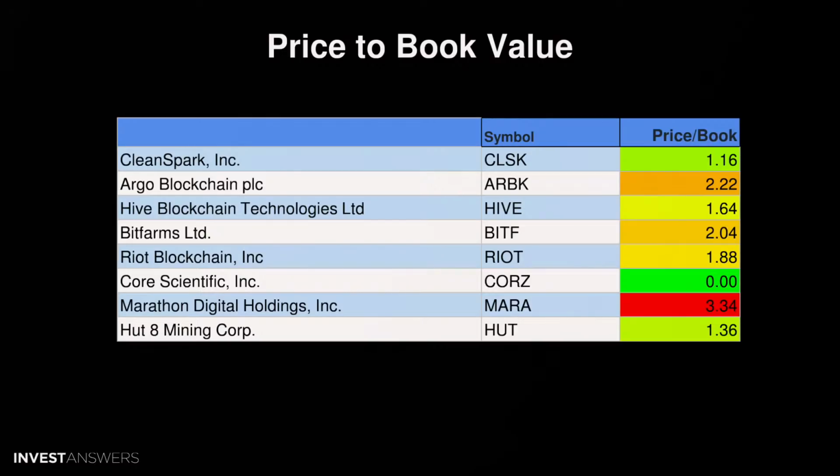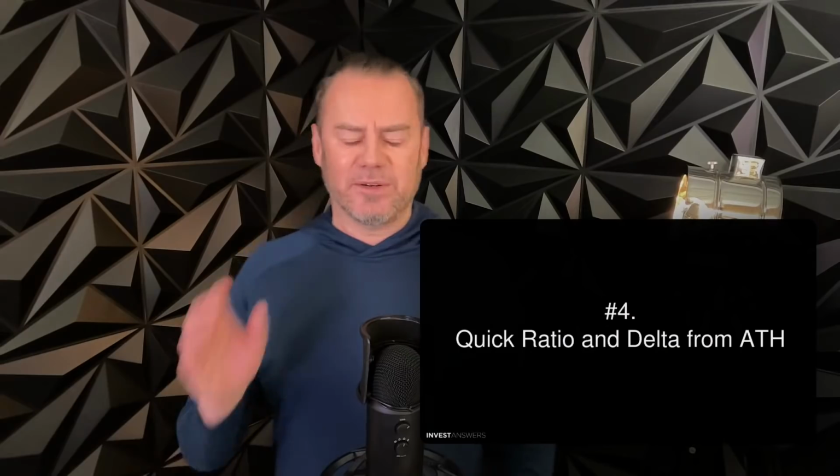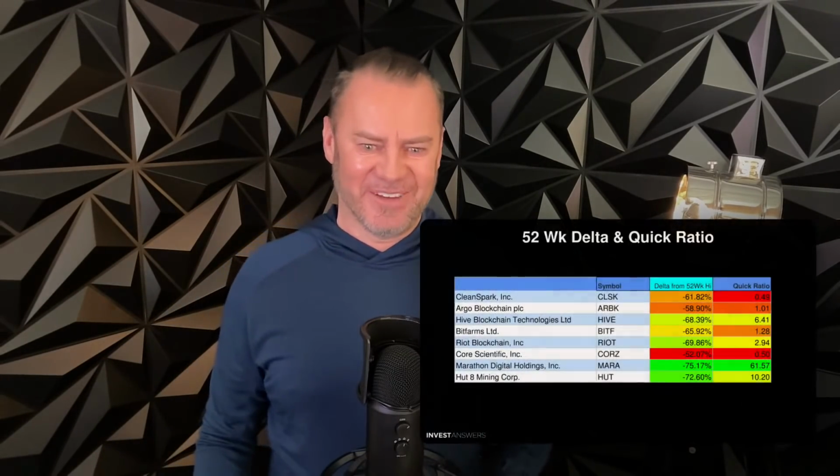And number 2 is HODL mining. Number 3 is Hive Blockchain Technologies. So again, lots of fun numbers. You'll notice as well as you go through this, every single company is different. That's why it's so hard to do this and find the winner.